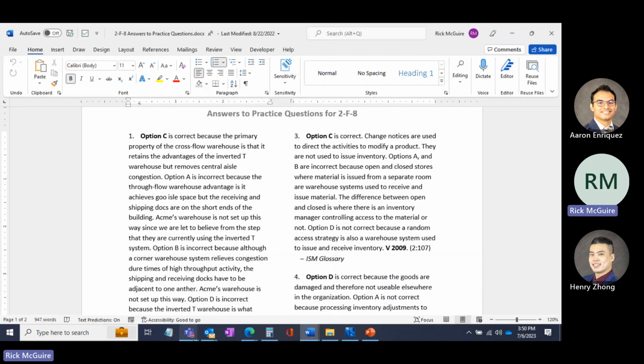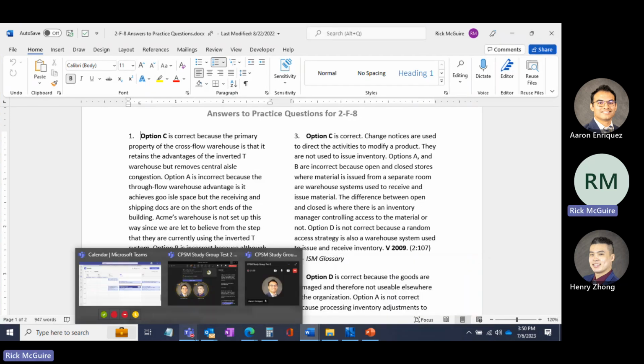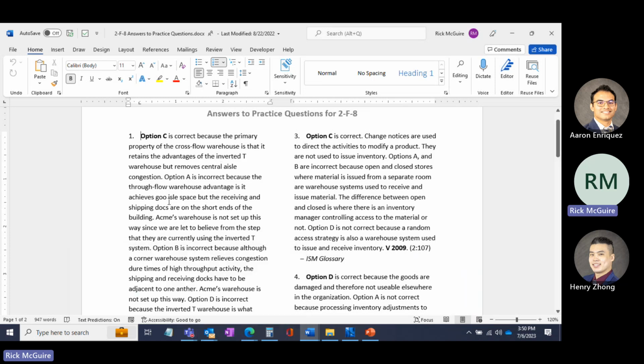Number 1 is Charlie. The primary property of a cross flow is that it retains the advantage of the inverted T, but removes central aisle congestion. I actually think any one of the other answers would work, but through flow has the advantage that it achieves good aisle space, but the receiving and shipping docks are on the short ends. And option B is incorrect, because although a corner warehouse system relieves congestion during times of high throughput, the shipping and receiving docks have to be adjacent to one another.